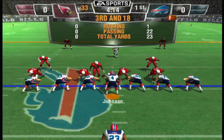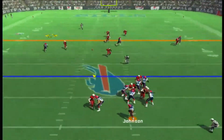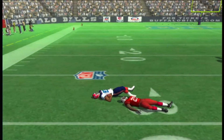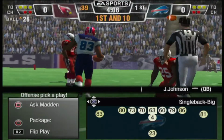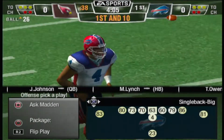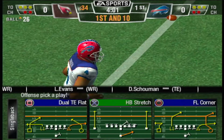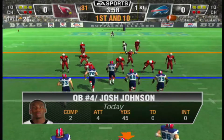The Cardinals bring in the nickel package. He's got back to pass. Pass is complete. McFadden drops him. Nice job getting that pass out of there. And he picks up the first down. First down, 10 to go. Ball on the 26-yard line.